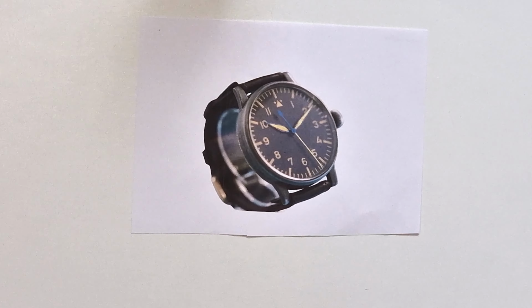I don't see that many people in their collection that have a Flieger, because a lot of people wouldn't feel comfortable wearing a Luftwaffe watch, perhaps. It's not a Luftwaffe watch. Yes, that's where it comes from originally, but now, look, this is Swiss.